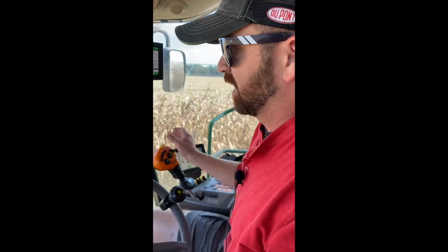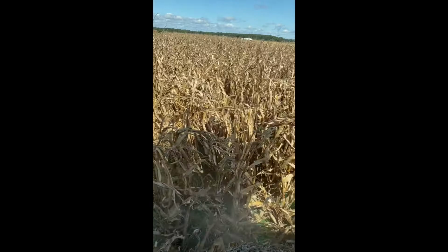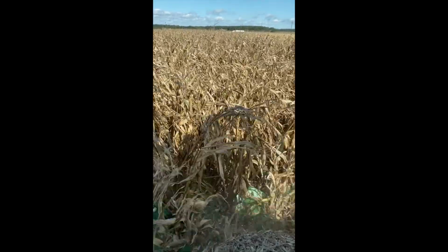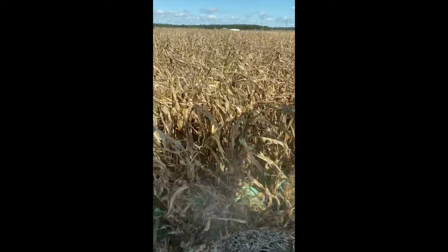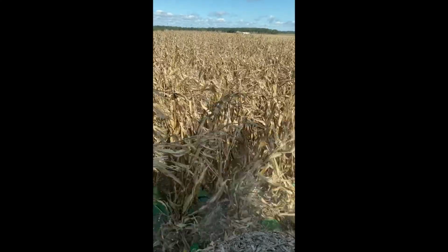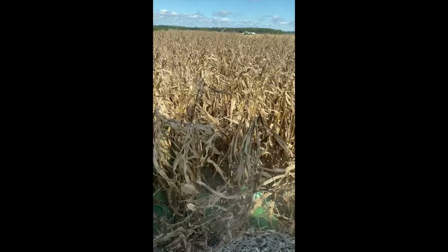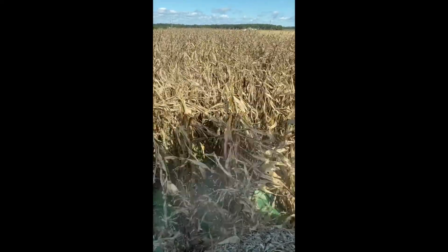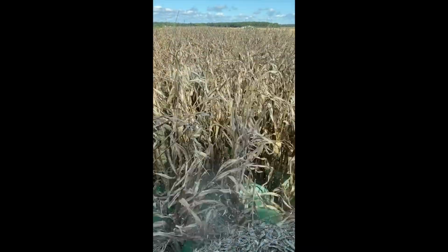And you may see some standability issues in this field here, which are not at all related to corn borer. We had a hurricane the first week of August this year with some 60 and 70 mile an hour winds, and this corn was a little bit damaged. We're still able to get most of it. The yield is hurting a little bit by that, but unfortunately, we definitely lost a few bushels off the top end in the really good spots from that hurricane. But back to the BT.